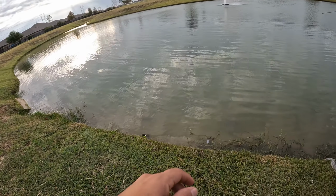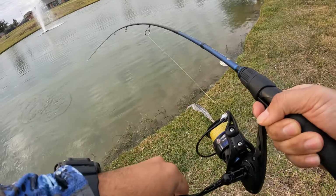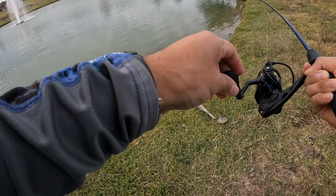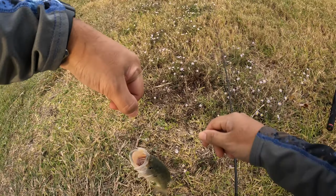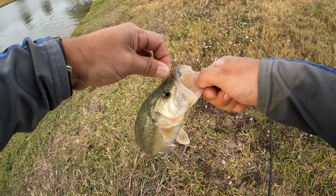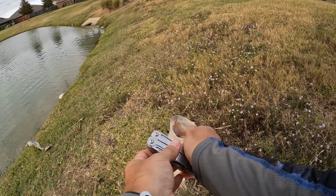There we go. There we go. We got something. Oh, and he's pulling drag. He's fired up. We got him on the Wacky Rig. He literally just took off with that bait. The worm flew off. Look at that. Hooked on top of the mouth. He literally hooked himself. That was pretty quick. That's a good sign.